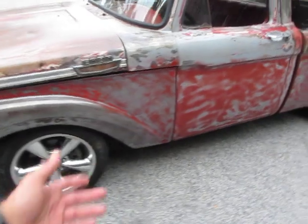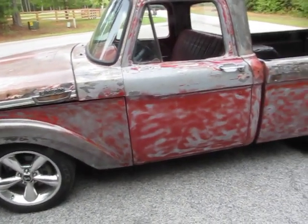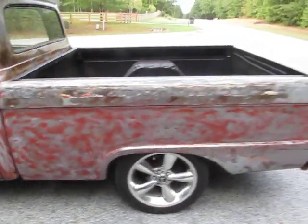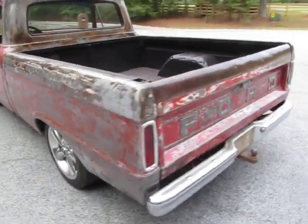And one of the great things is, obviously, you can tell there's not a bunch of Bondo in the truck. It's not being all covered up. This has really been sanded down. And most of what you're seeing there, the gray color, is actually bare metal.